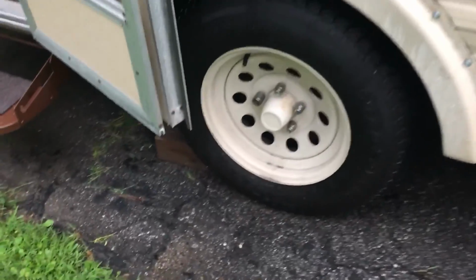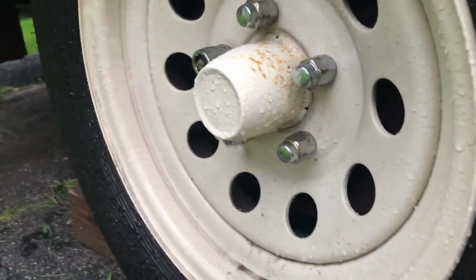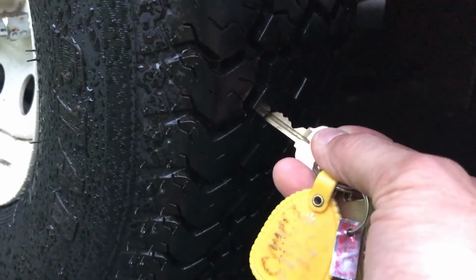The rims and tires were put on last summer, brand new. The center caps are used, which is why you see a little bit of rust there, but it's got wheel locks on it. The tires are like brand new. See if I can get a picture of that. Tons of tread.